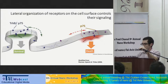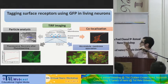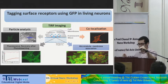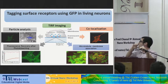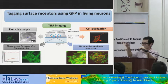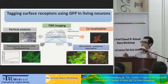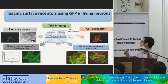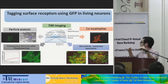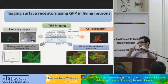To tackle these questions, we have established a live imaging-based system using mainly TIRF microscopy in living neurons. We are using these imaging-based assays to follow receptor particles along the cell surface via spot detection and particle tracking. We follow their motility and diffusion via fluorescence recovery after photobleaching. And we're also interested in how these receptors aggregate with other membranal components, such as lipid macrodomains. Furthermore, we're also following microtubule dynamics near the cell surface.